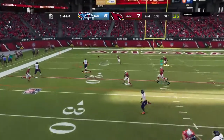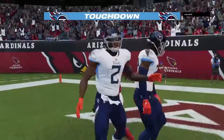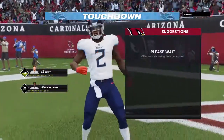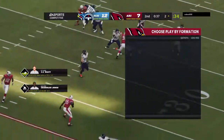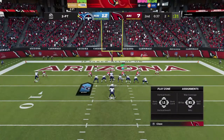Throwing on third down, Tannehill. Jones has it. Touchdown, Titans. Julio Jones. 31 yards. And the Titans have taken the lead. That could be an important swing right there. A touchdown in the final minute of the half to take the lead.